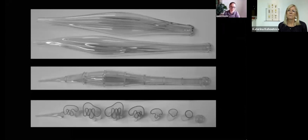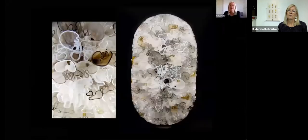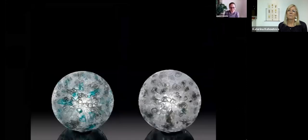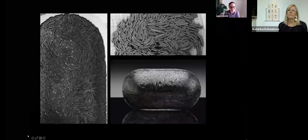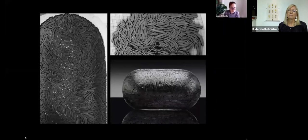Before I started to do this work, I had been working with glass for around 4 or 5 years. I knew that I wanted to work with simplicity and complexity. One of the early works. I have this tactile feeling that I also still appreciate in textiles and fashion. And so these are the initial starting point for what I'm working with now.